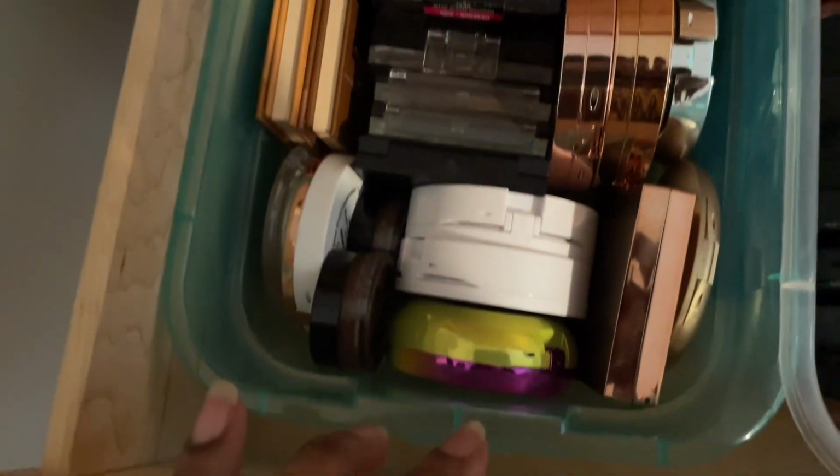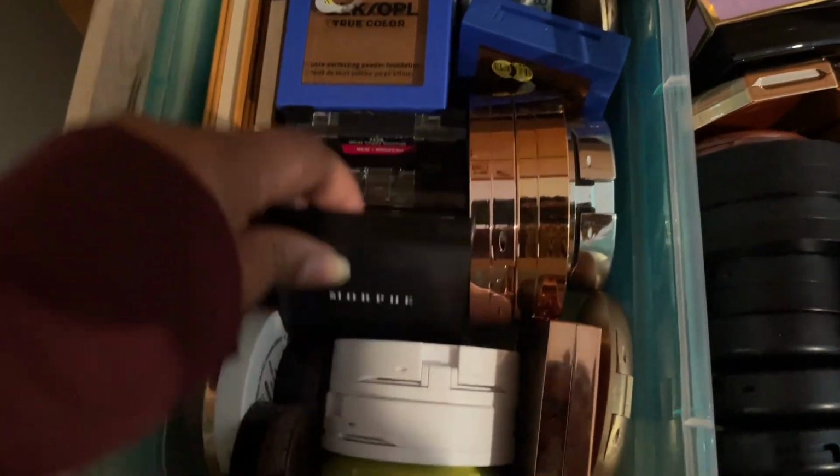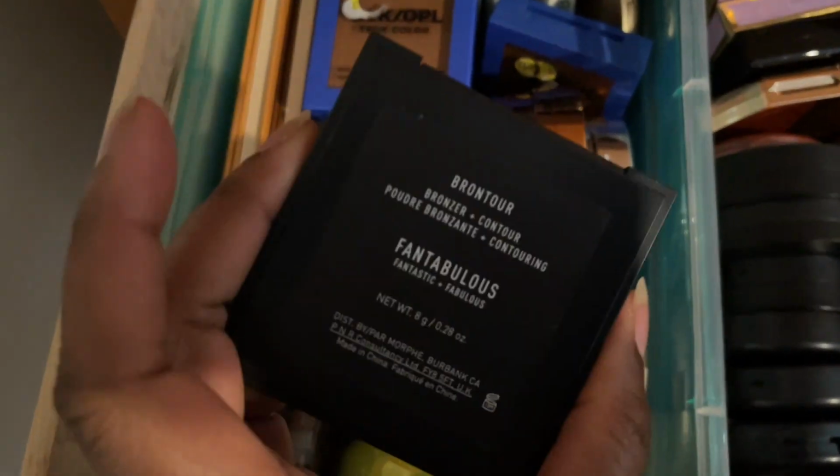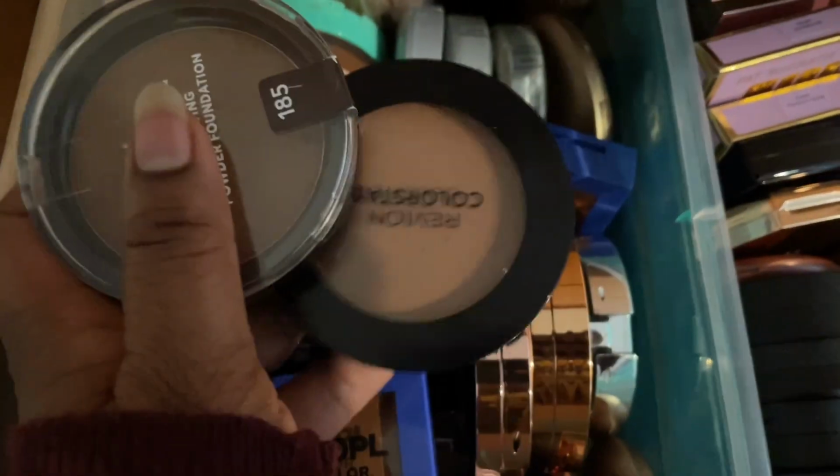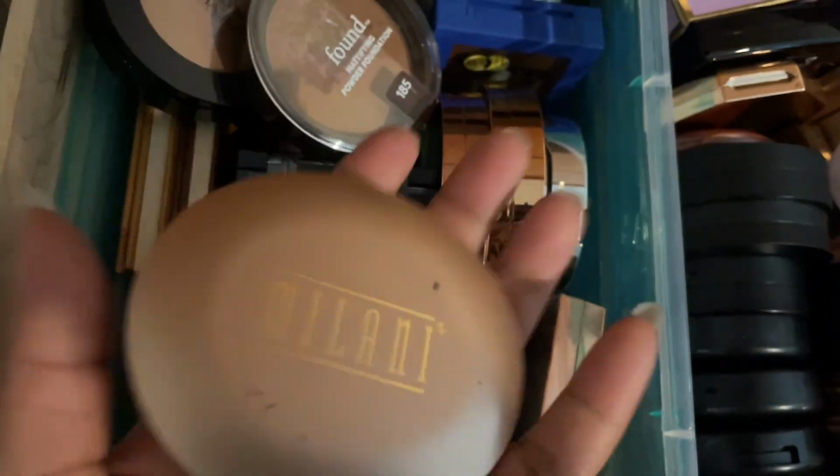And then for powders out of here, I think I wanted the Morphe Bronzer in Fabulous. And then I need something for the Revlon ones back here. Is this one open? I think this is my Milani face powder in Pecan. Wait, no, that's a brand new one. The one I have open is right here. Yeah, let's pull that. Milani face powder in Pecan. This is a beautiful bronzer. This will make a nice topper for the creams too.